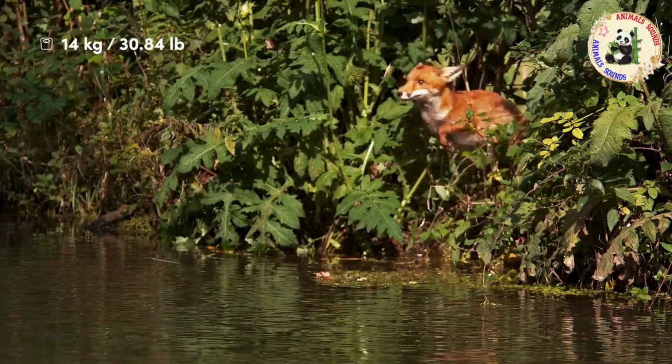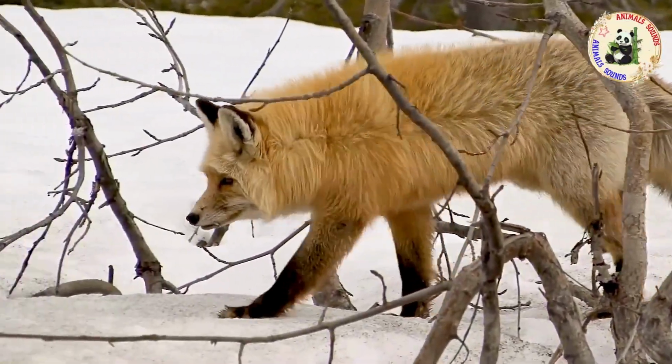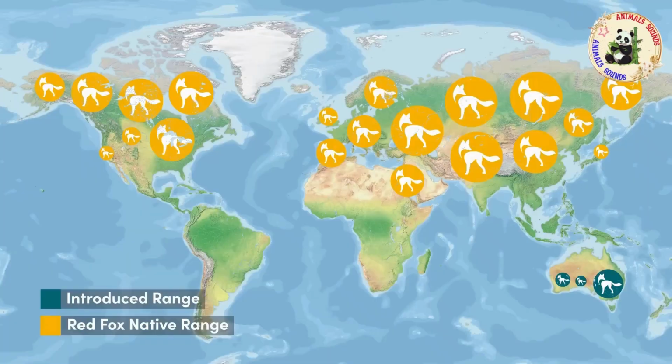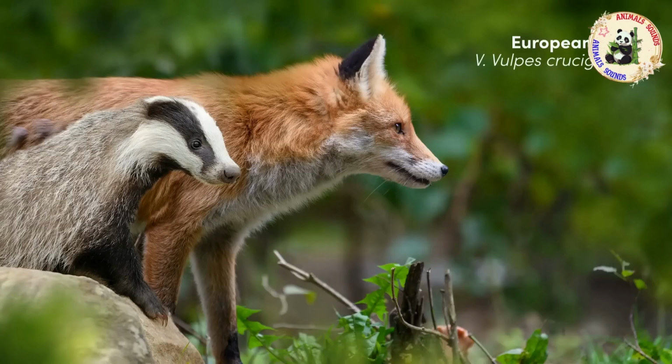At 31 pounds, the red fox is the largest of all 22 species and also has the largest natural distribution of any non-human land mammal, being found throughout the majority of the northern hemisphere and has also been introduced to Australia. Thanks to this enormous distribution, the red fox is the most taxonomically diverse species with over 40 subspecies.